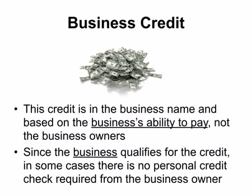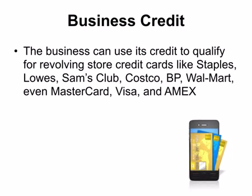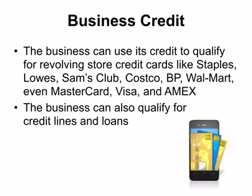Since the business qualifies for the credit, in some cases there is no personal credit check required from the business owner. Once established, the business can use its credit to qualify for revolving store credit cards like Staples, Lowe's, Sam's Club, Costco, BP, Walmart, even MasterCard, Visa, and American Express. The business can also qualify for credit lines and loans.